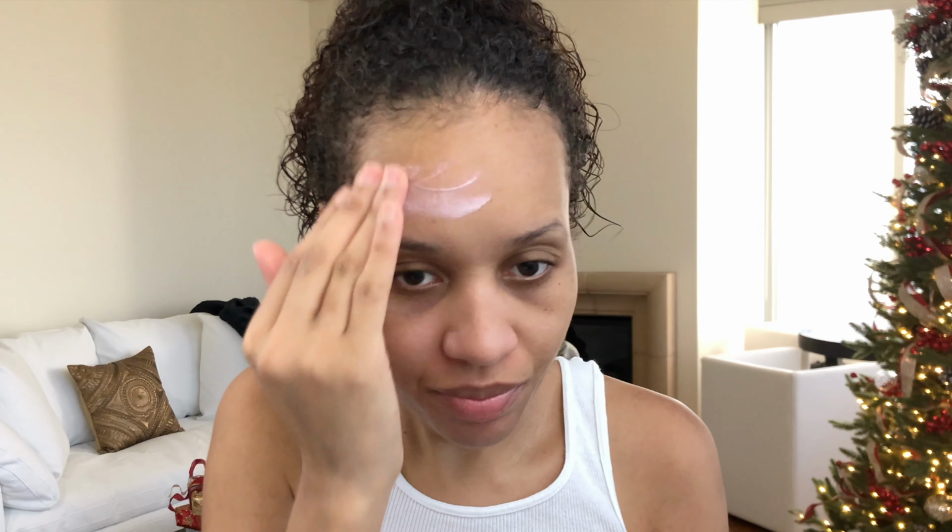All right, we'll start off with the Rose Elixir. Ooh, the smell is good. It smells like roses, in all honesty. Oh, that puts a pretty... This definitely is like a rose gold look. And it's kind of iridescent. That's interesting. You guys can just see the difference.